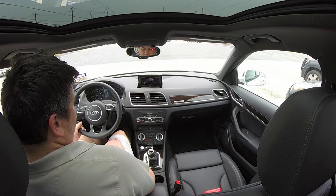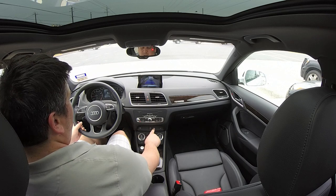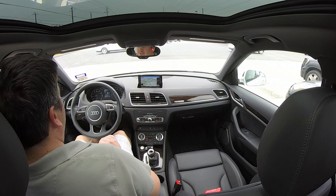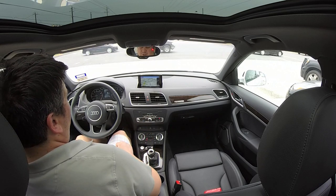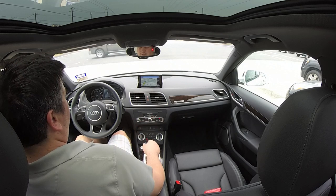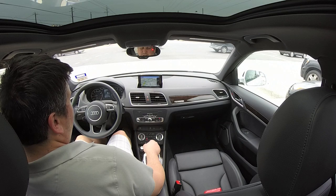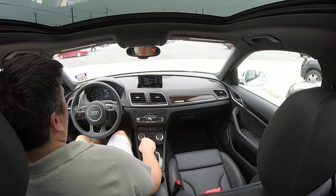Also, another feature that is great are the parking sensors. I can activate the rear camera at any time. Navigation is your typical Audi navigation. It's flawless. I don't have the SIM card in this car, but if I did, I would have Google Earth and I would have Wi-Fi capability, and I still have satellite traffic, which is good.